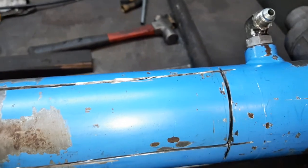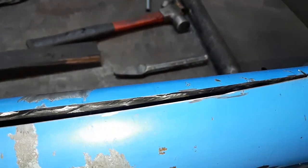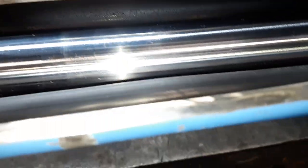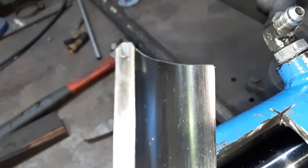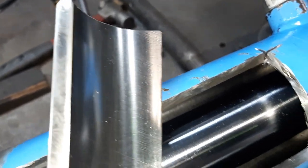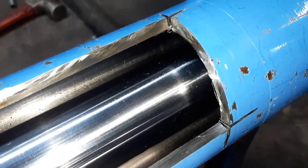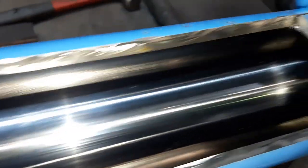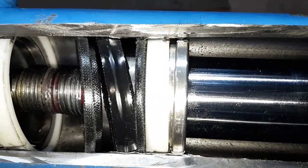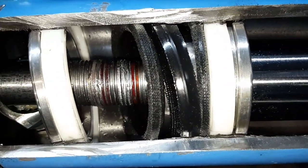So we've cut a window in this cylinder. These cylinders are rated for up to 3000 psi working pressure. As you can see, the wall thickness of the steel is around 5/16, between 6 and 8 millimeters. And I've cleaned this up because it was full of grinding dust. So there's the chrome rod that extends out that end, and as you follow it down, you see the piston, and then you see the piston seals, and then you see another seal, and you see some threads.